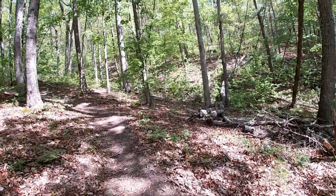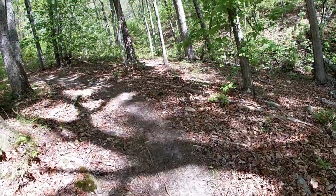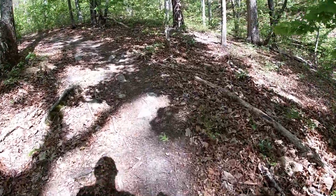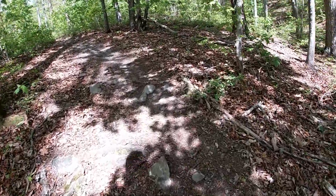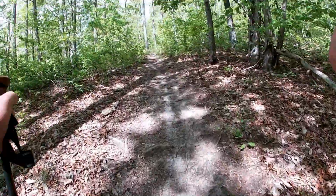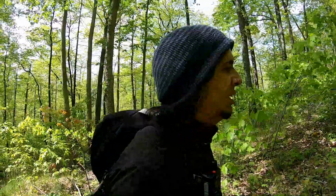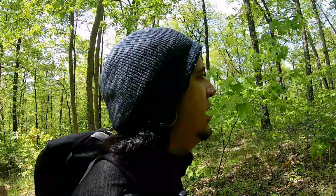And we're going up. I think I said that already. Just wanted to emphasize that point. But trail update. Oh, look at that. Up. Be back. Phew. Okay. Well, if you haven't guessed it already, you can guess it now. We're still going up. Still going up. Whew. I'm sweating.